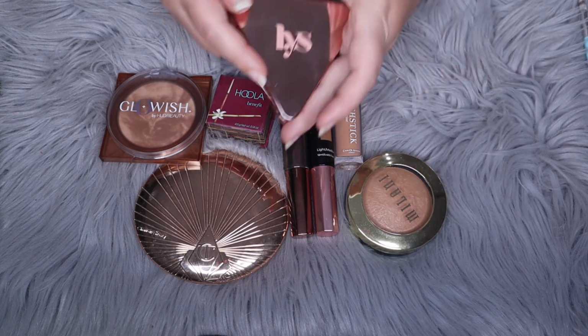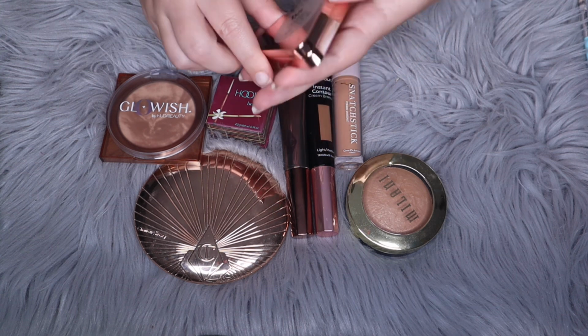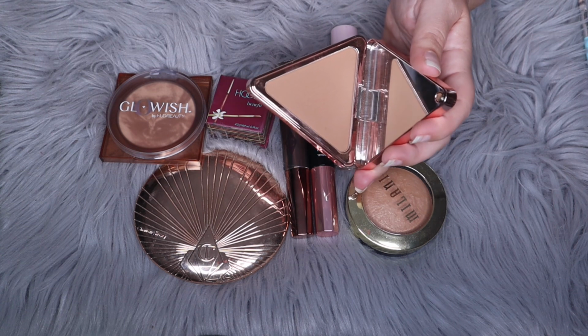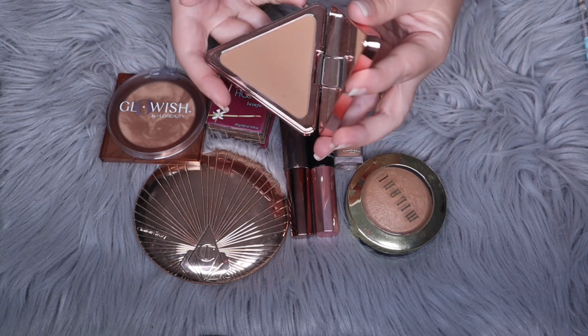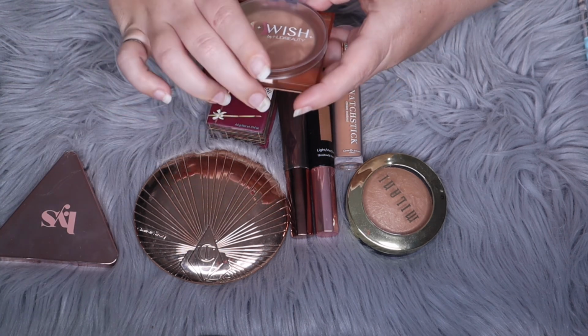So first up, we've got this LYS one. This one is No Limits Matte Bronzer in Motivate, which is light. I'm going to keep this one. It is a nice formula. It's not one that I do reach for very often, so I want to try and give it a bit more of a use this year. If I haven't used it by the next declutter, it will definitely go in the next one, but it is still quite nice.